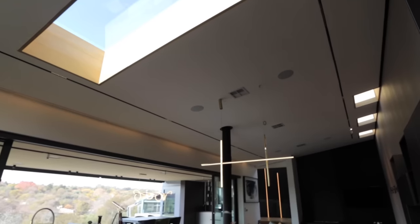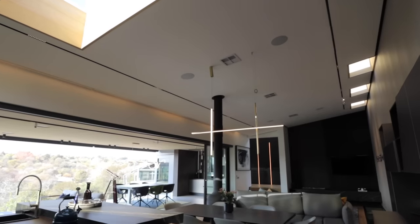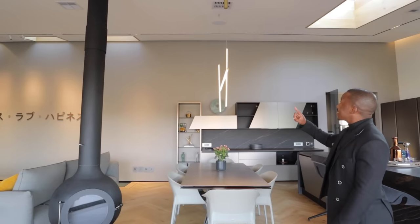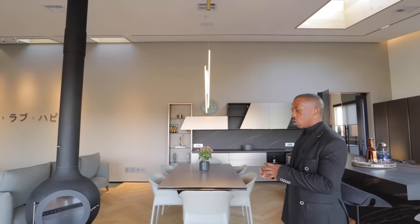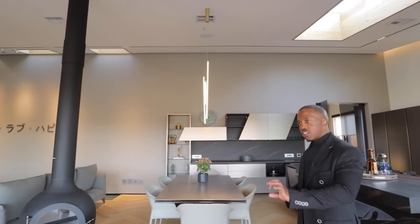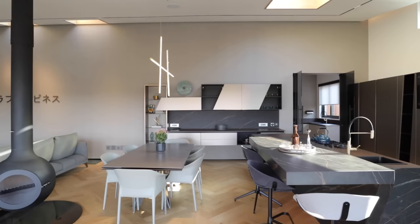And then as we look above us, you have surround sound, which you can control from your phone. Just going back to the fact that this is a smart home, the surround sound speakers are throughout this entire home, and you can control what type of music you want in each different space. Like if you want a certain type of music in the gym, a certain type of music in the living room space, it's all up to you.